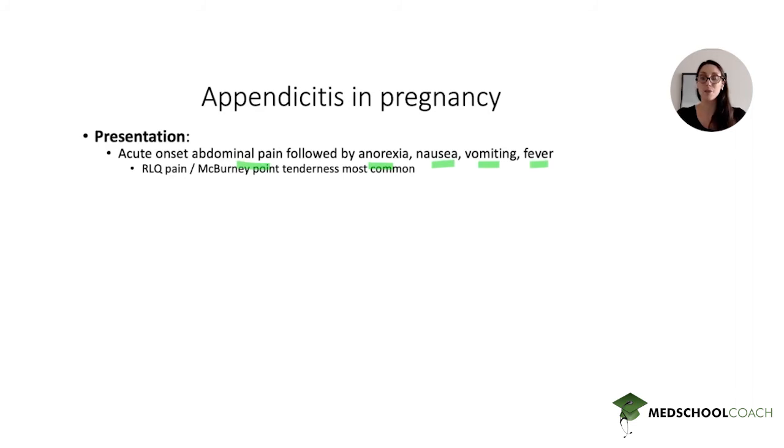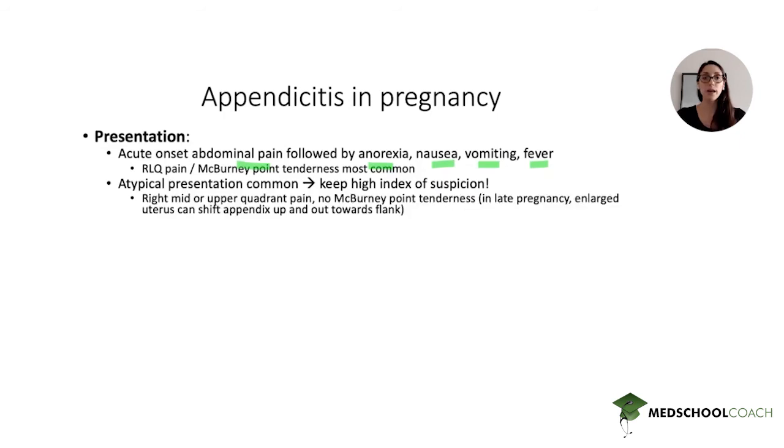This is still the most common presentation, but of course on the boards, they like to test the more atypical presentation. And so you have to keep a really high index of suspicion for appendicitis in pregnancy, especially in these boards questions where they're going to be testing your understanding of this atypical presentation. So why is it atypical?